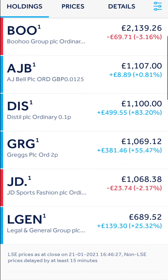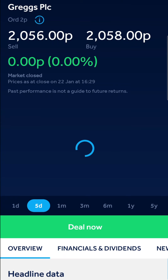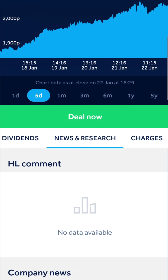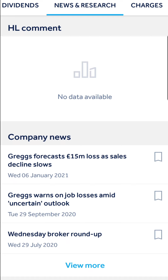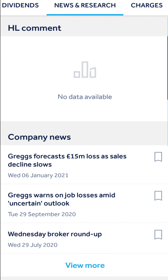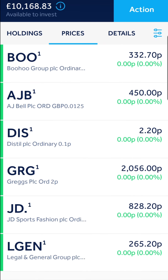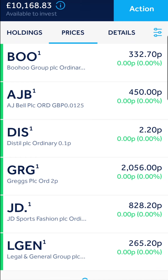Same with Greggs. It's up about 10% this week, which is great. So it's had some good news, I think, this week. Let's just have a quick look. Sales decline slowing, basically. That's the forecast 15 million loss, and sales decline slowing. So that's good news, really. It just means they're getting back on track. I won't go through the article, but that's why it's gone up about 10% this week.